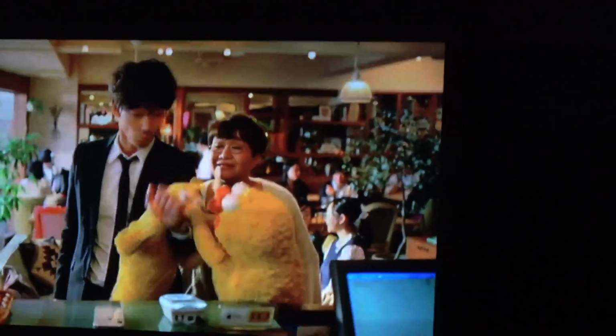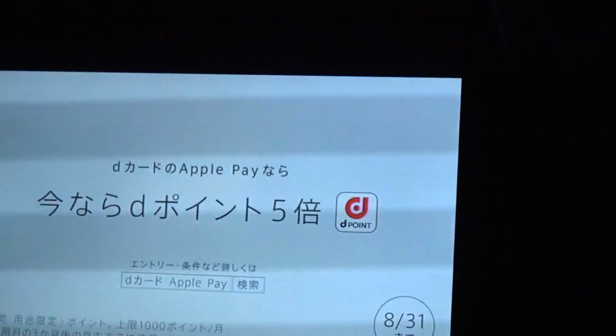So we're currently watching TV. What is going on? Is this an Apple Pay commercial? I don't know, but I heard Apple Pay. Yep. Apple.